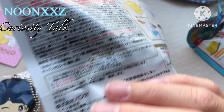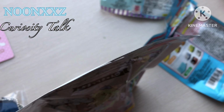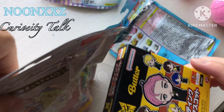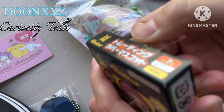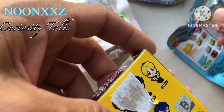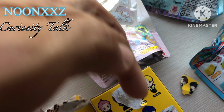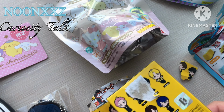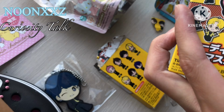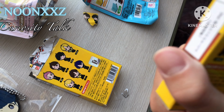Okay, so anything else? In the back we have another one of these. Do you wanna open that or not? Yeah, open it, because the other ones are bath bombs. Okay, so let me open it and hold it. I hope we get a different character. Yeah, until you open it. You can break the box, I guess. Yeah, it's going to be destroyed anyway.